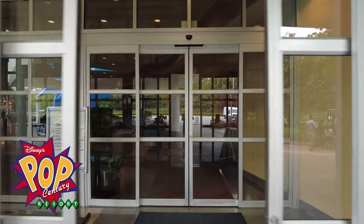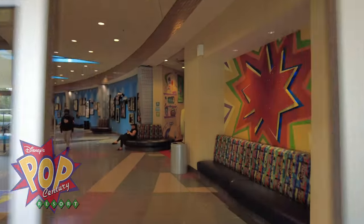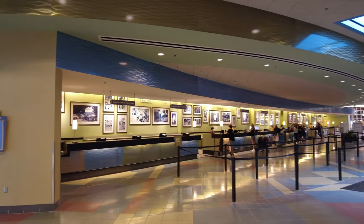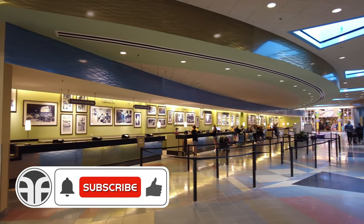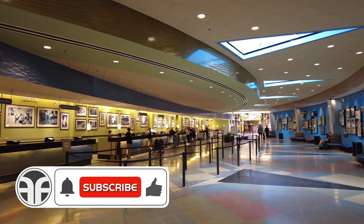Let's proceed through these double sets of double automatic doors into the lobby. We're now inside Classic Hall. There's the reception area and the front desk for check-in.